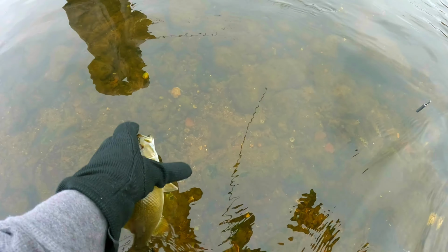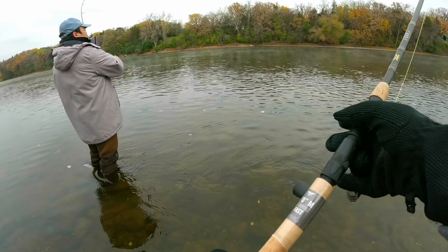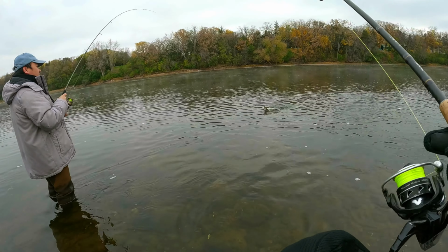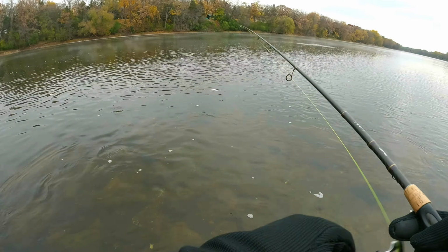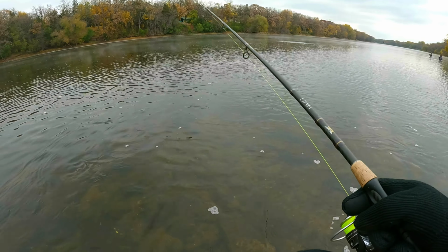Let this baby go. Oh, I got one. Oh, this guy is a fighter. Decent, right? Decent 1 pounder. Ooh, right there, baby. Damn, that's a big one. That's a big one, dude.